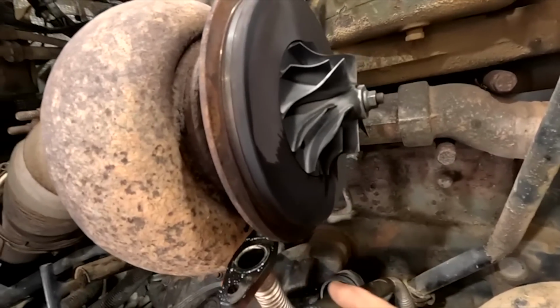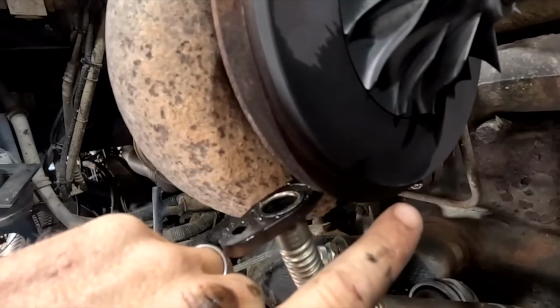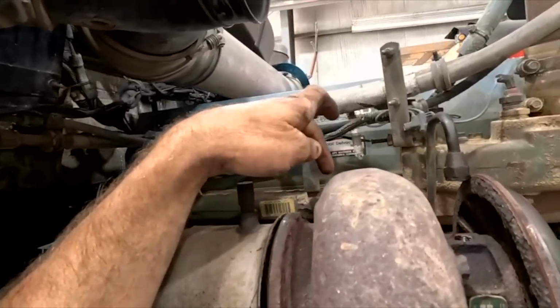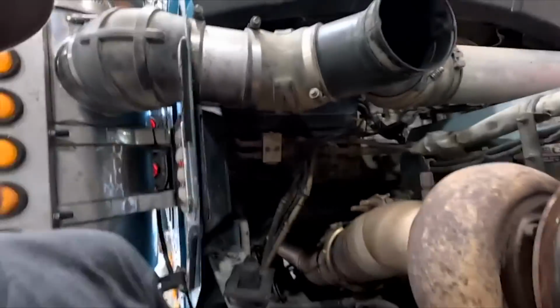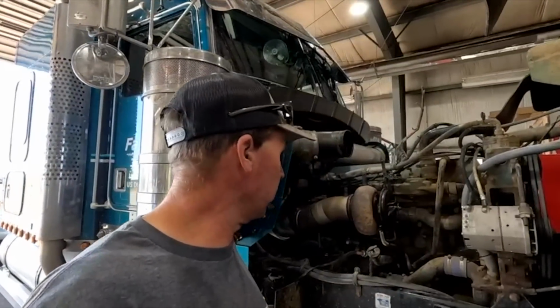Okay, so we've definitely determined that it's the turbo, just from this damp color here, the oil that we're finding in the cooler. So far, so good. Three of the nuts came off, and one of them, the stud broke loose. The stud is turning. Didn't break the stud. So far, we're doing pretty good in the highly successful category.